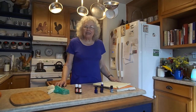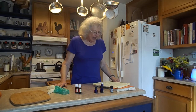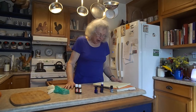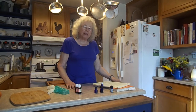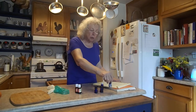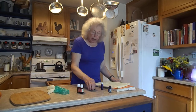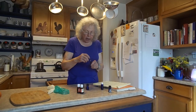I'm not in tick country, so it wouldn't bother me here, but I have lived in tick country. And so I want to go on and blend these together, and then I'm not sure quite yet. I think I'll put some in my diffuser, maybe some in carrier oil. I know I want to put my frankincense, myrrh, and sandalwood in carrier oil. I might even put some of these in face creams, body butters, things like that. I got these little bottles that I put it in, and so we're going to do that.